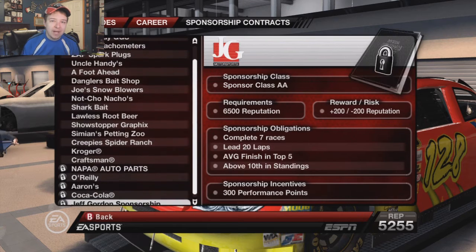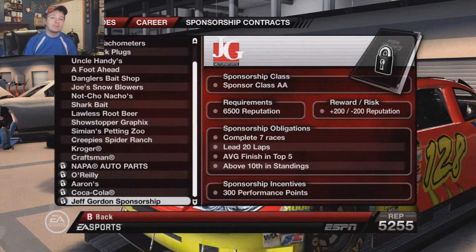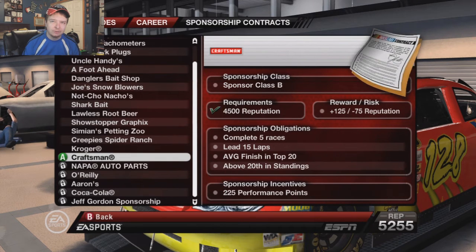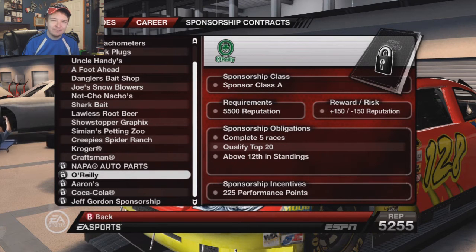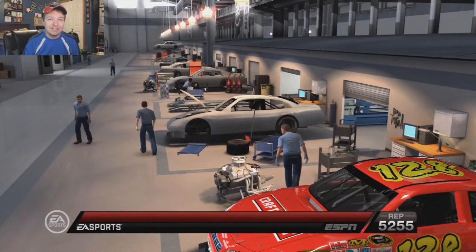I'm kind of curious how the next tracks will be, as we still don't improve our stuff. But the max performance points we can get is 300. So we need 6,500 reputation for that. So this was 55. Okay. Well, actually, Napa would be a little bit better. Like more real, I guess easier to get. I don't know. But we're gonna stick with Craftsman. They're the best ones we have still, so we're gonna stick with them.